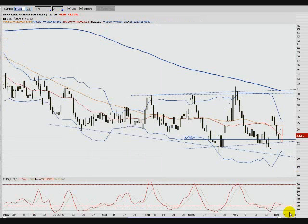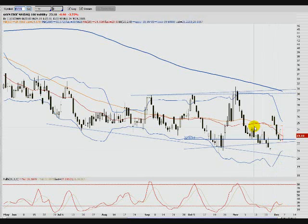I turned the studies back on. You can see we're heading up on the RSI. Even though the 20 still crossed beneath the 50, let's just keep an eye on it. It is widening, so that's usually a bearish sign, but I'm going to keep an eye on this to see if it's moving that direction or not.